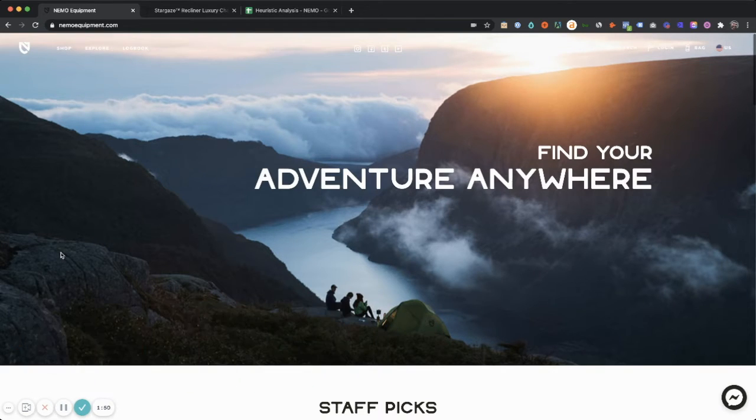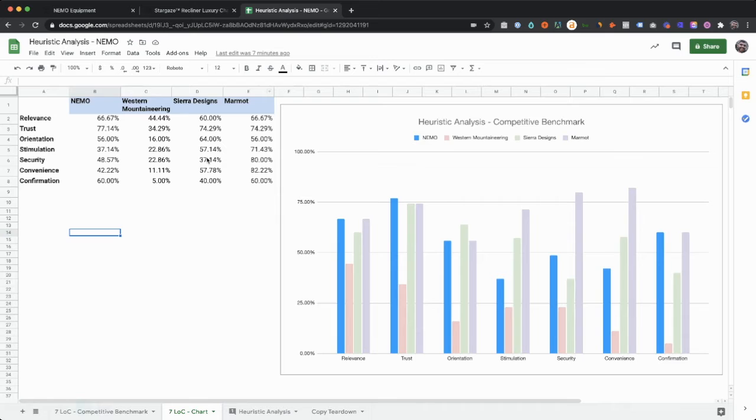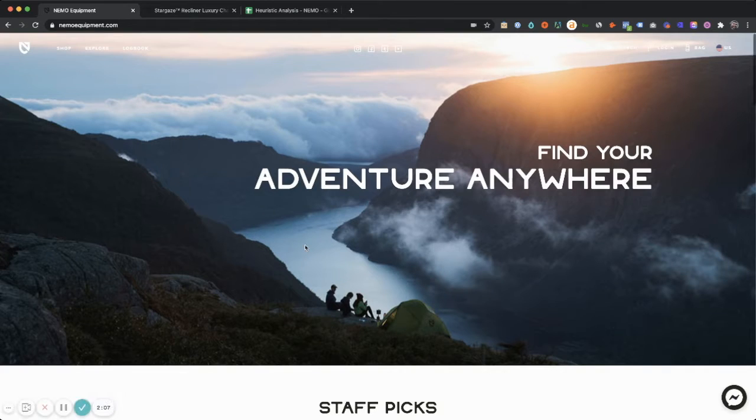The reason you need a clear value proposition is because you need to answer the question: if I'm a prospect, why should I buy from you rather than any other competitors? You saw over here some of the other competitors. So why should I buy from NEMO over Western Mountaineering or Sierra Designs or Marmot? That's really the question you should be thinking about.